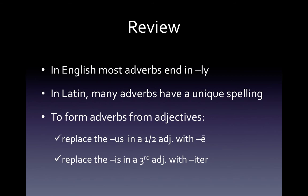All right, quick review. In English, most adverbs end in ly. In Latin, many adverbs have a unique spelling. If you would like to, and it's highly recommended, go back and review those 3 lists. To form adverbs from adjectives, if it's a 1-2 adjective, you just replace the ending with an E, and that was from the previous lesson. In this lesson, we learned about third declension adjectives, which most of the time you look at the genitive singular, drop the is, and add iter.